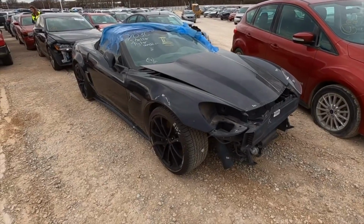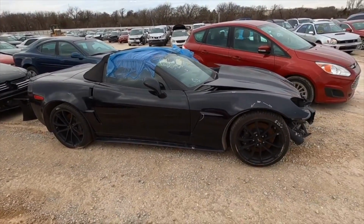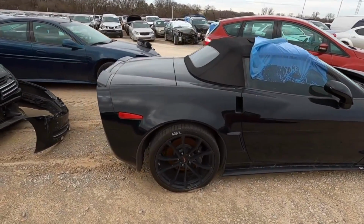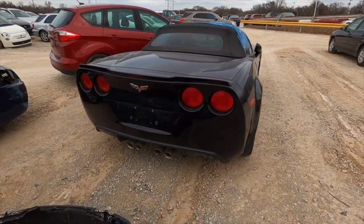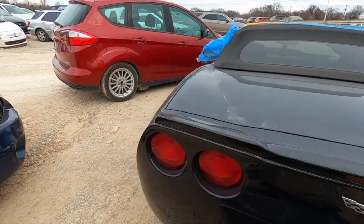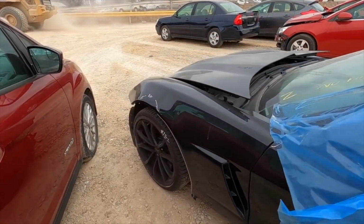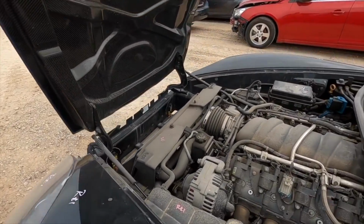Next, we have a 2013 Chevy Corvette. Now, it doesn't have any badges, but I'm pretty certain this is a Z06, right? Okay, kind of sick, man. I actually like it a lot. Oh, 60-year anniversary? Check that out. It's a convertible. The body looks relatively good, aside from whatever happened in the front. It looks like it's just missing the front bumper. Maybe it took a light hit there or something.